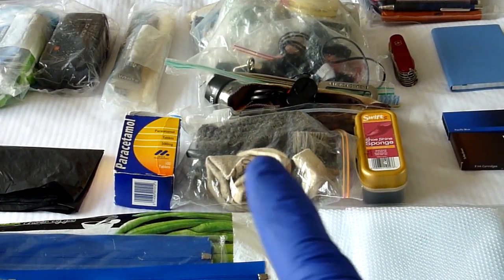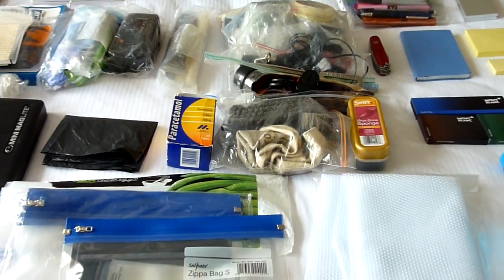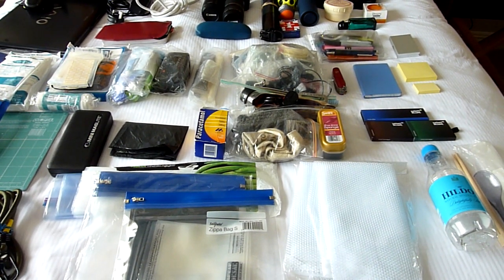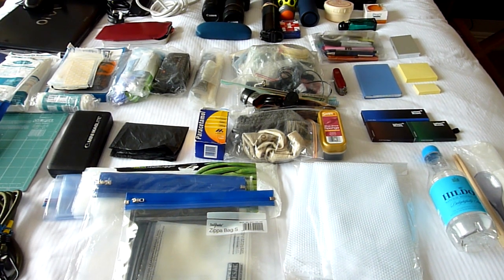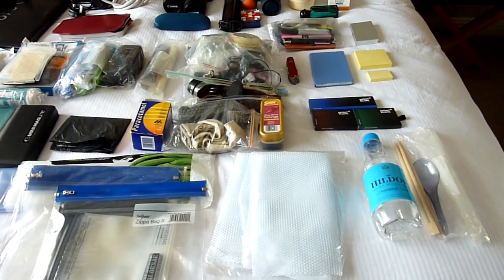And then my shoe polish kit here. I dislike dirty shoes. Shoes must always be polished, whether you're a lady or a man, if you're wearing shoes, get them polished. Don't wear unpolished shoes. So I carry a good shoe polish kit.